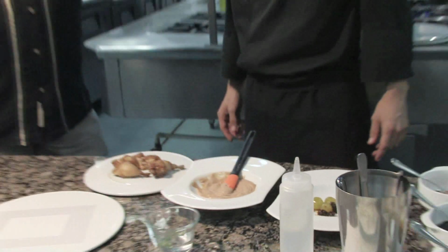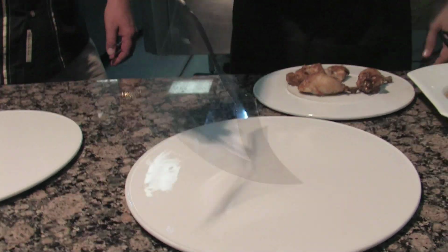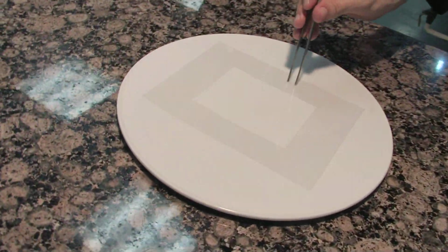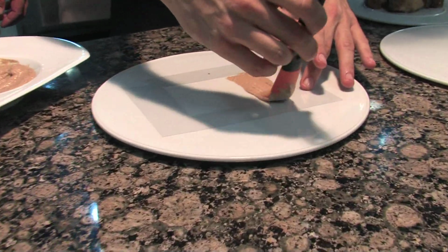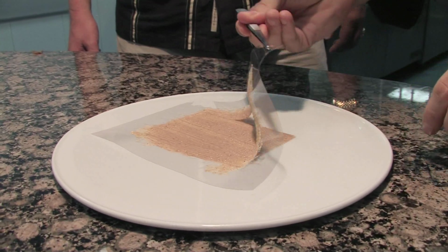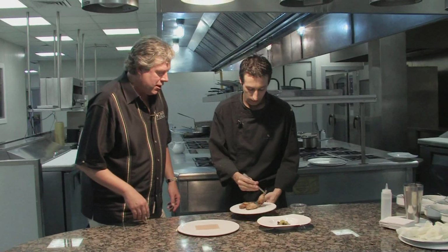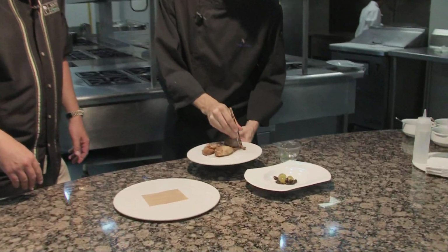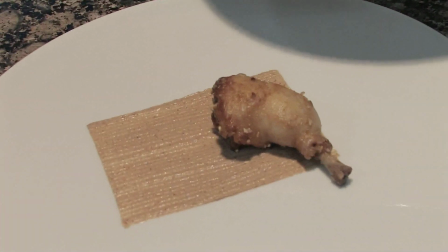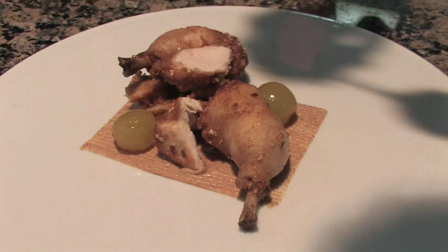Okay, so now we have all the components, chef. We're ready for plate up. A little stencil. Very nice. Place this one on the center. You can do a little painting. Secret with the stencil is you don't have to worry about going outside the lines. You're going to get a perfect square on that plate. Perfect. Now comes the chicken. We have the leg. And the breast. Wow.